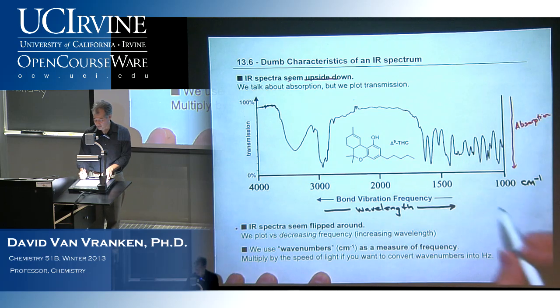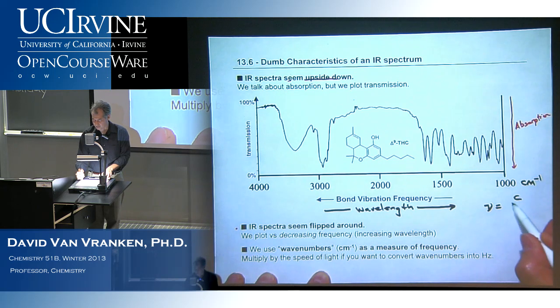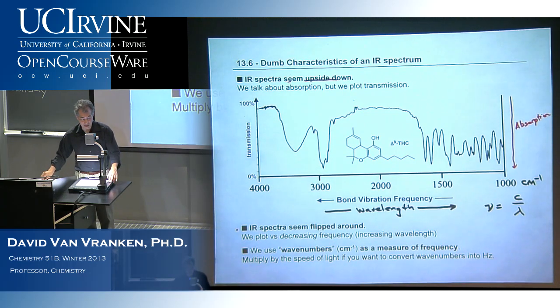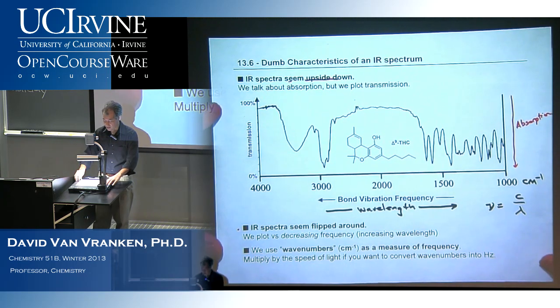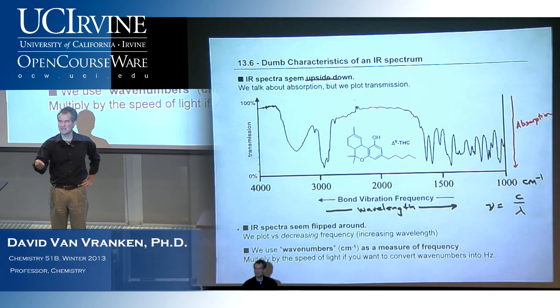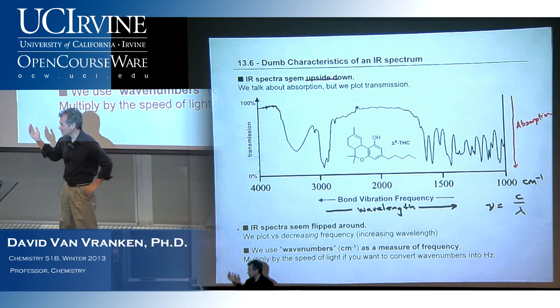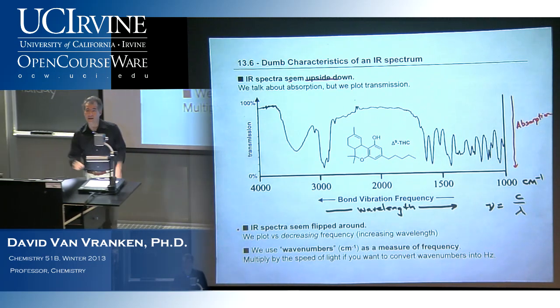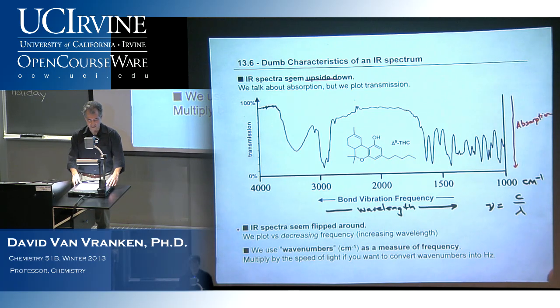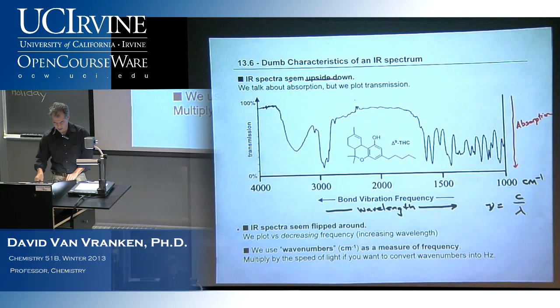If you really want to convert this into hertz frequency, you can use this little equation that frequency equals the speed of light divided by wavelength, and you can convert directly these inverse centimeters back into a frequency, but nobody does that. So I'll keep talking about frequency, but I'll give you frequency in units of inverse wave numbers. Just seems really odd, and you've got to get used to that. I'll say frequency, but I'm going to give you inverse wave numbers. Everybody, that's the way IR spectroscopy works.